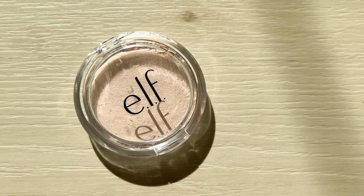So I got that one, and I also got the e.l.f. Prime and Stay finishing powder. Oh my god, I just caught my reflection in this fisheye lens. I'm kind of leaning more towards this e.l.f. one just because of its description. On the back here it says that it's a lightweight tinted powder that sets your makeup and helps blur the face for a smooth, shine-free complexion. Can be used alone or applied throughout the day for a quick touch-up. So it kind of gave me Cloud Set vibes.